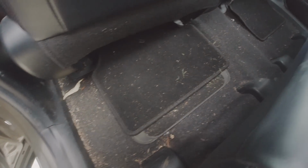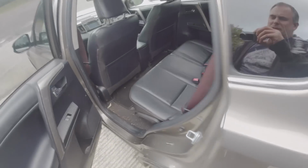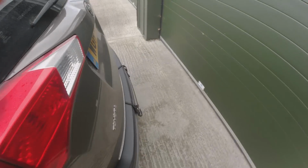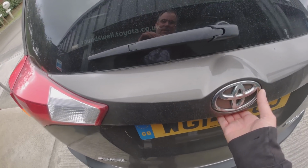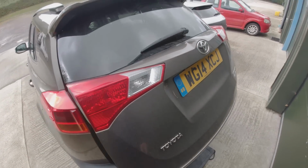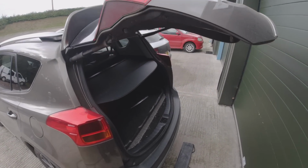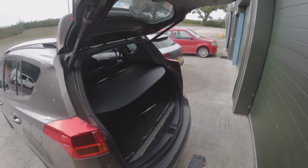Just all needs a really... Oh, double matted. We like double matted, don't we? So that just needs a really good clean up. And the boot, I was trying to force the boot up. It's actually got a proper electric boot. There we go. We're getting fancy at Chops Garage now, aren't we, eh? Look at that.